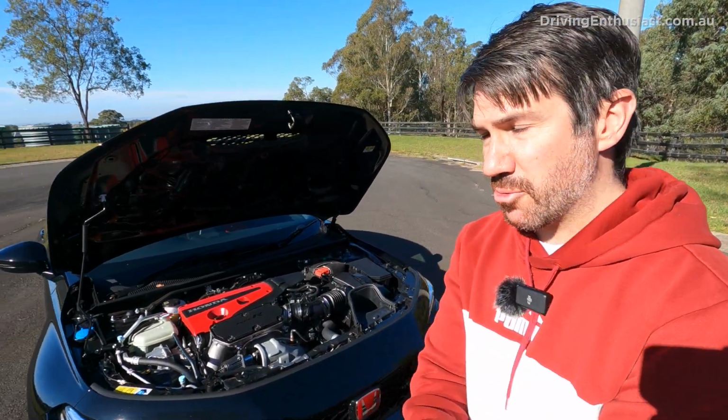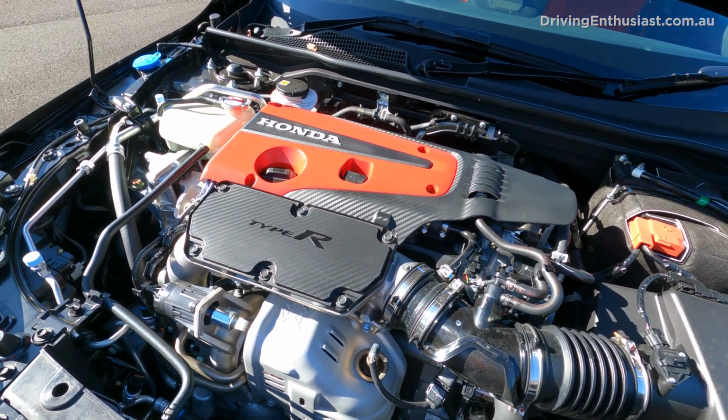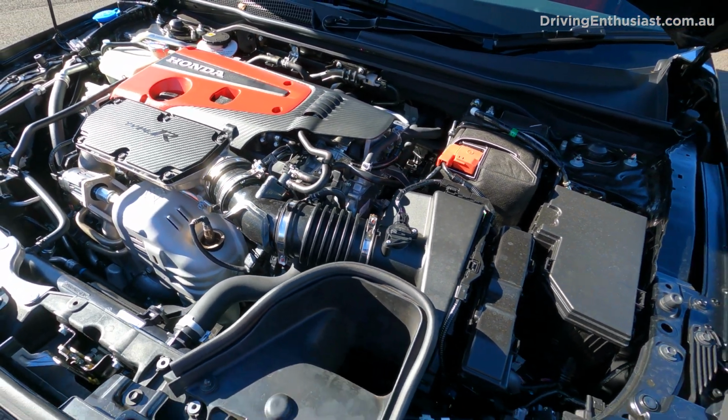Taking a look under the bonnet, this is a revised version of the previous engine. So it's a 2-litre VTEC turbo. It produces 7 more kilowatts than the previous model.